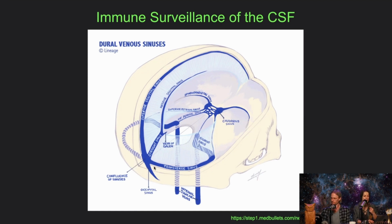And at this confluence of sinuses, basically at this crossroads, is where you have kind of like a lymphoid organ. You have in the sinus a bunch of immune surveillance cells. You have T cells there, you have B cells there, you have neutrophils and macrophages, and they're all hanging out there waiting to see if they find some kind of innate signal that something is wrong for them to start acting inside of the brain.